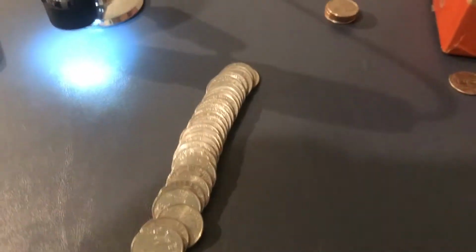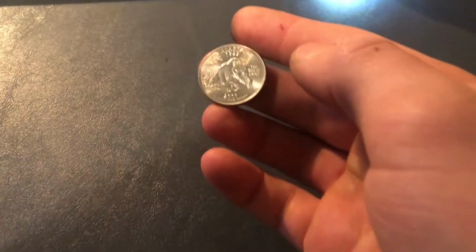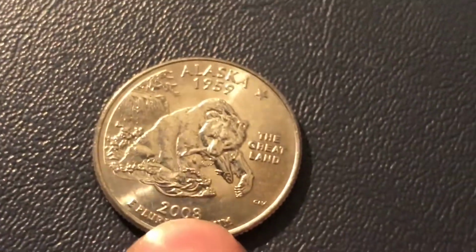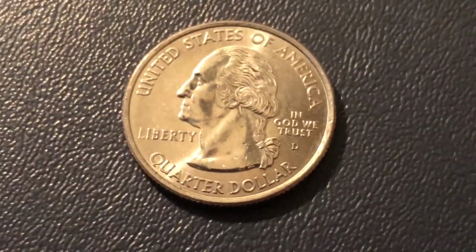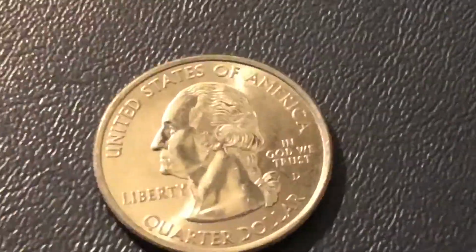Alright. Let's keep hunting. 35. Gonna have a doubled claw error. Right there. It's not as big as some other ones, but it's definitely more clear, and the coin is actually in very, very nice condition, so that makes up for it. Let's see here. Yeah, there's almost no scratches. It's got a lot of luster. It's probably because it's a D mint mark. That's one of the cool things about these coins, is you can find them on P and D mint marks, so sometimes you'll find them in really nice condition.